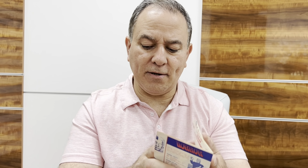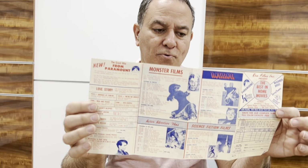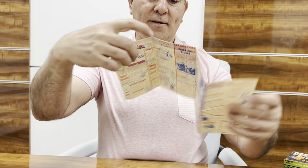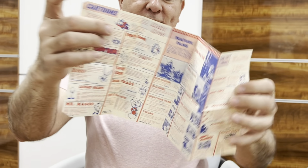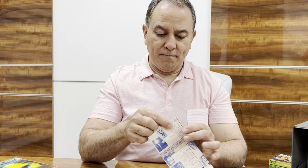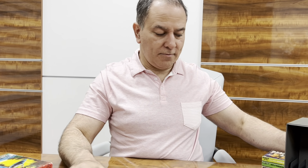This one here in particular is really nice. Look at this catalog here, see? And then look at the back of it. Now, this is a really nice catalog. So I'm going to put this to the side here, because I have to make sure they go back.